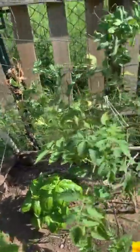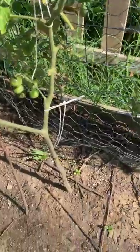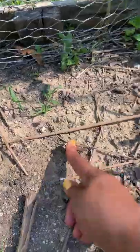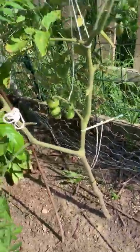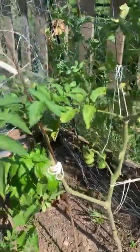some basil. This is a Napa Chardonnay. I actually planted 2 back here, but one of them didn't make it. Where's the little stub? So right there. So that is the remnants of the first one. And this second one is also struggling. I've had to remove several damaged limbs.